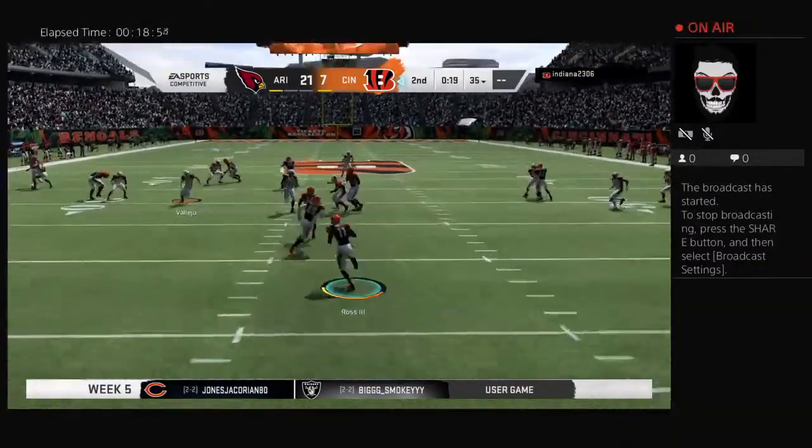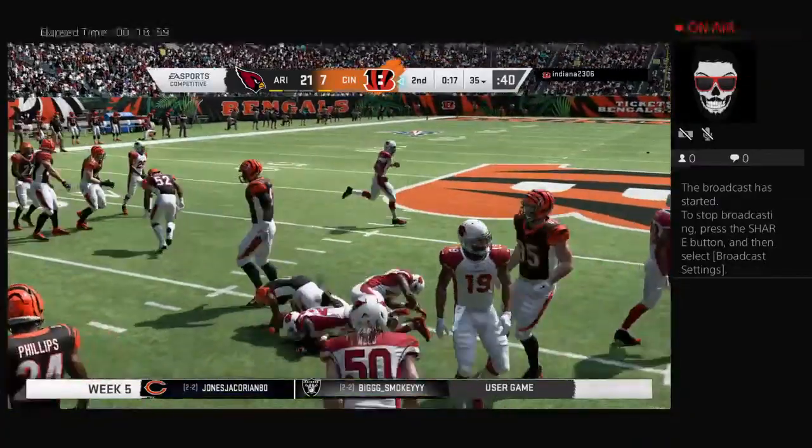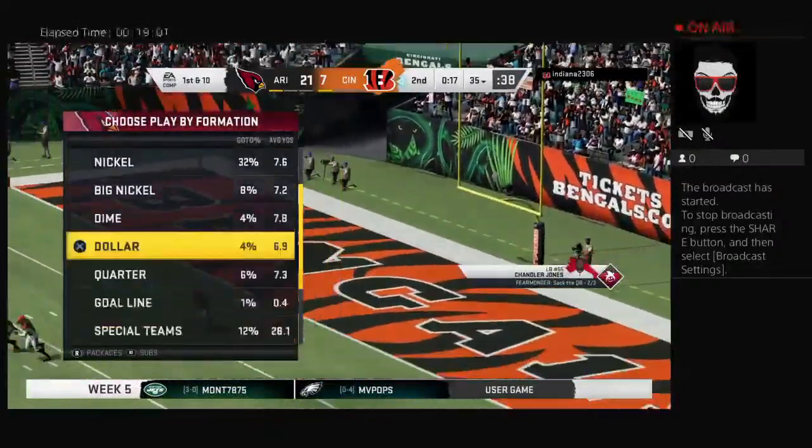This is taken at the 3. And good starting field position. He'll get this one all the way up to about the 35-yard line.